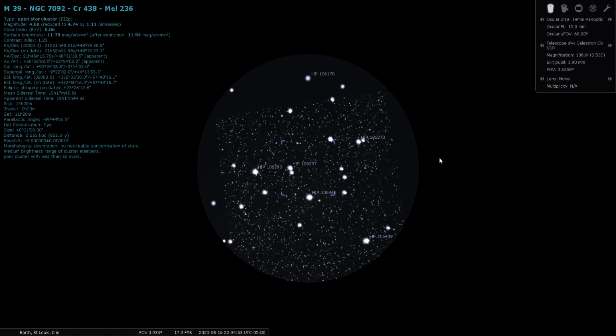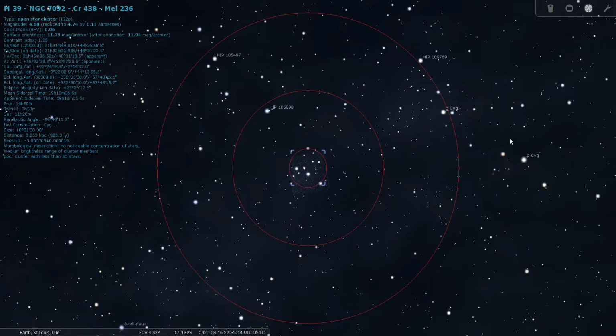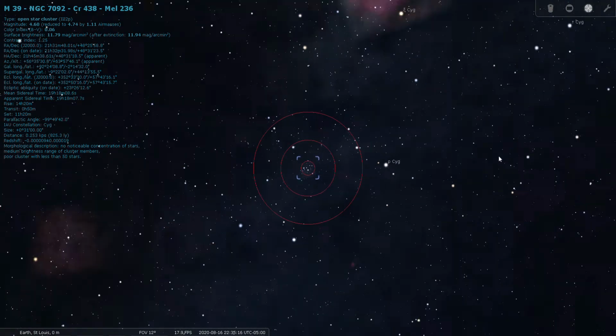And through the 19 millimeter Panoptic, you can see all these brighter members here with the much fainter background Milky Way stars. So I'm under the impression that it's the brighter members that are the actual open cluster, and these fainter members are background Milky Way stars. That's the impression I get anyway.